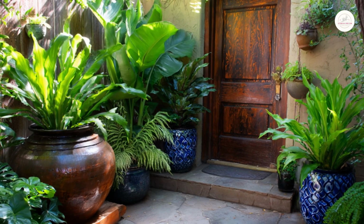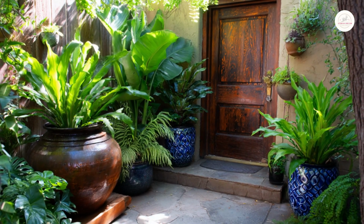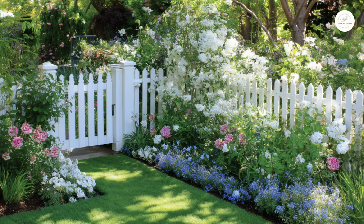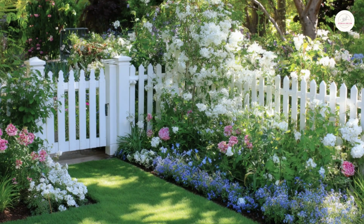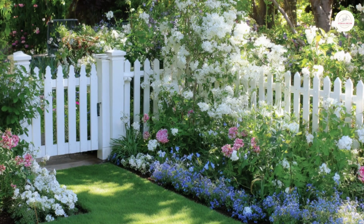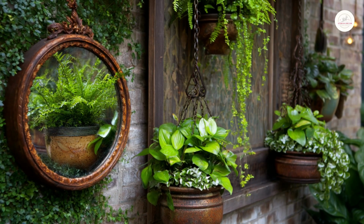Use mirrors with slight imperfections, they add to the old world charm. Secure tightly to avoid wind tipping. This trick makes small gardens appear larger and lusher. Place near climbing roses or vines to reflect blooms and double the effect.